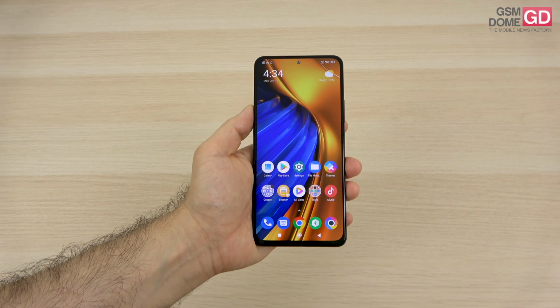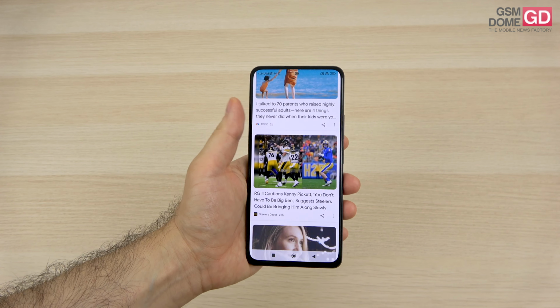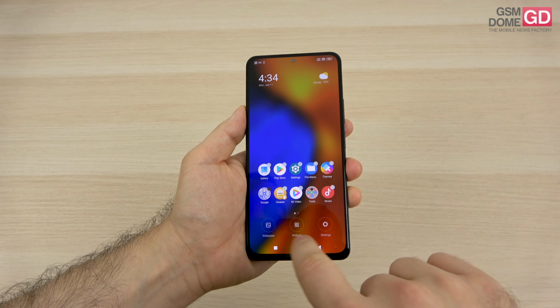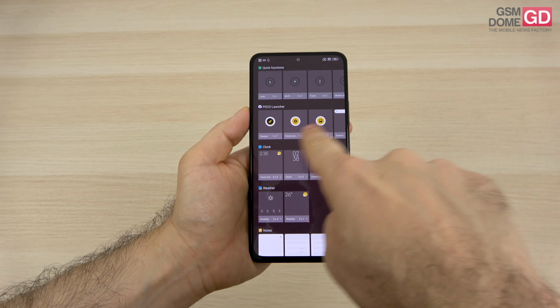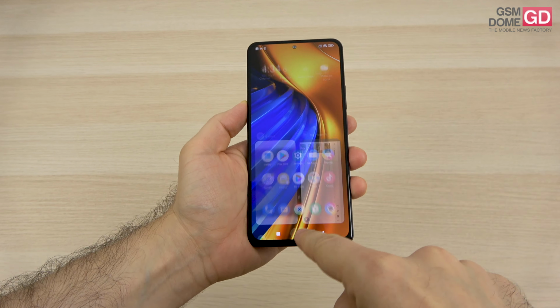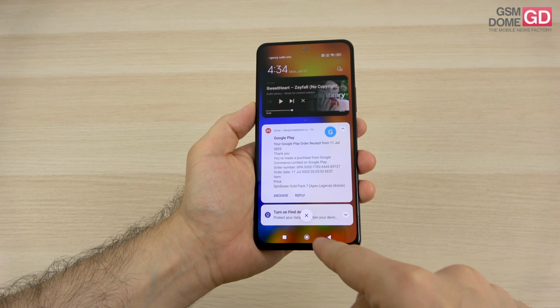Now, when it comes to the software, this is MIUI 13 on top of Android 12 with some POCO elements to it. Sadly, no privacy dashboard and none of the new widgets. We just have the typical ones and some POCO infused ones, which you can see here. We have the news section here from Google. We have the two columns for the recents. We have the control center with the quick settings separated from the notification area.